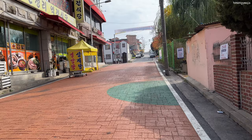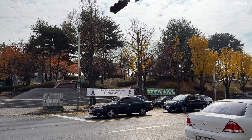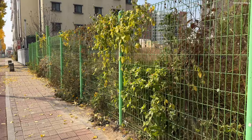Okay, I'm gonna go to the park down here. Okay, we're back on this road. The park is across the street, but I don't wanna go to that, so I think I'll just go back. Came back to the main road. Too tired.